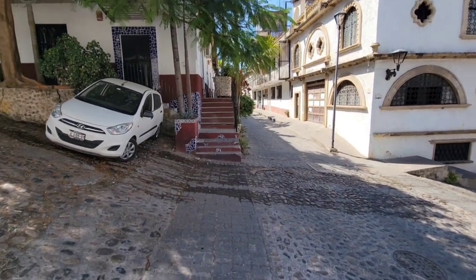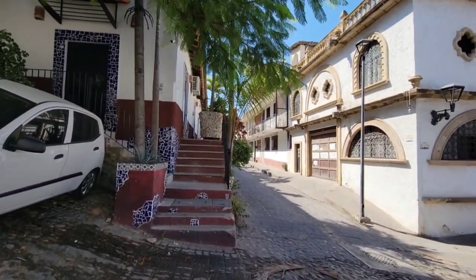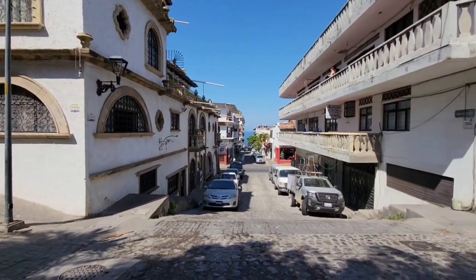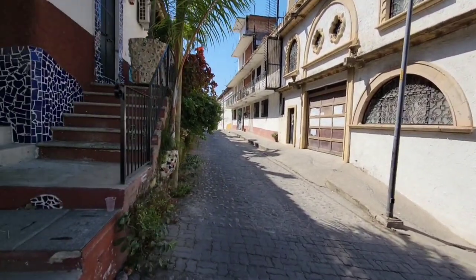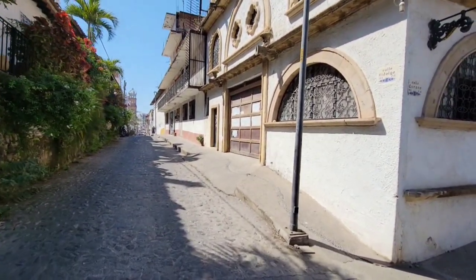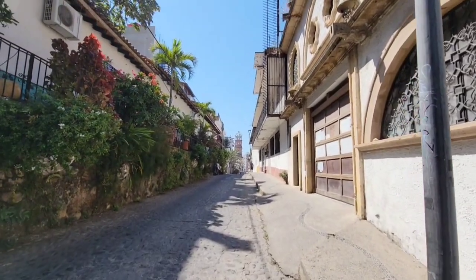That's why I like to go for walks, because I really enjoy seeing how people live. It's a little different, you know. All the stuff for tourists is made to look more fancy in a certain way, and it's just nice to get off that kind of track. Yeah, there's the cathedral down there.